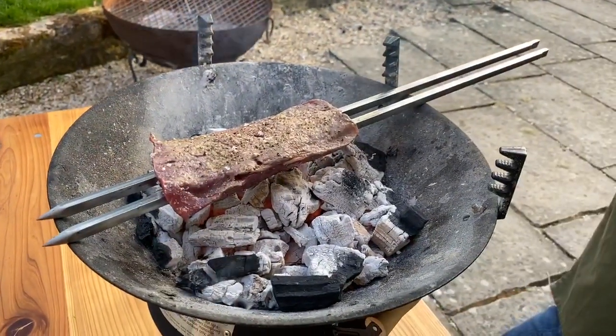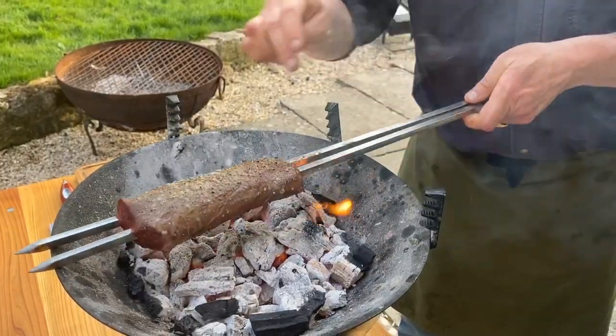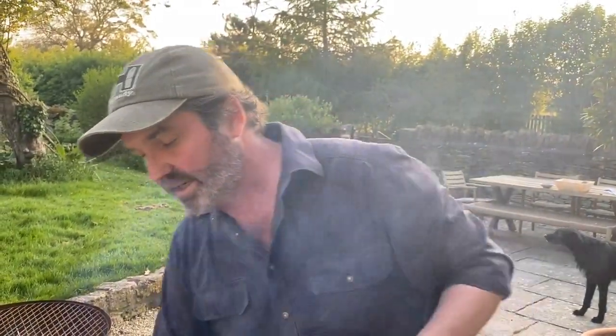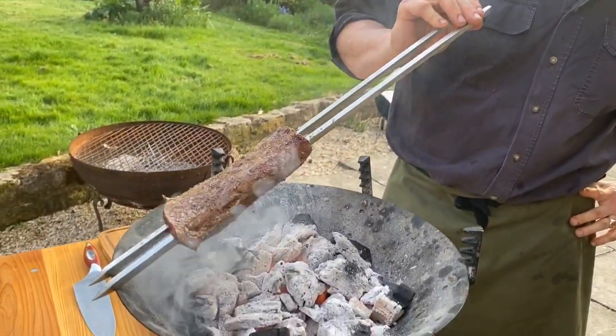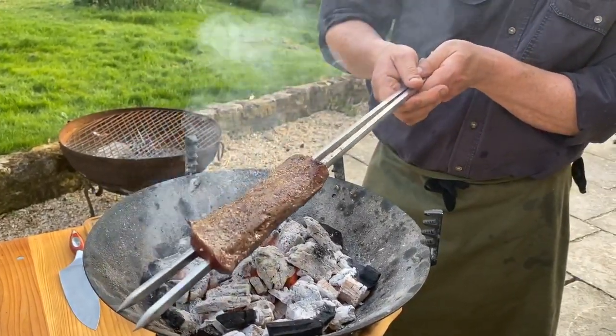Seconds that took. Ooh. Okay, so I'm going to give it another few seconds on this side. It's feeling to me like it's getting quite nicely cooked. I'm going to lift that up a little. Just elevate it just to keep the heat down a little bit. Flame grilled.